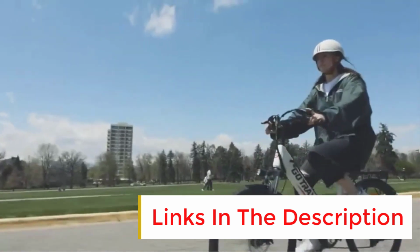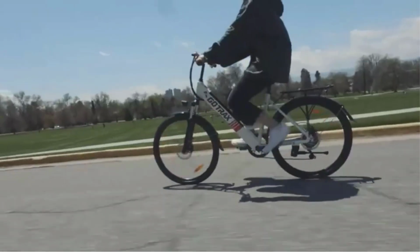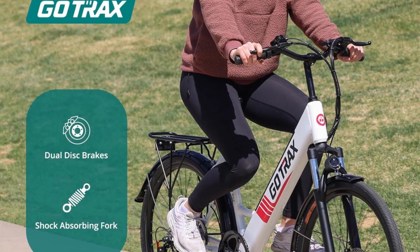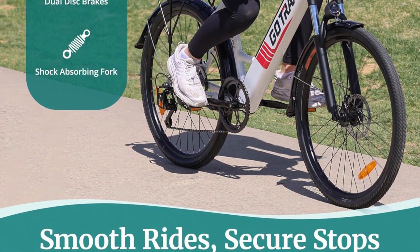The ALPHA XL has an aluminium frame and cable actuated disc brakes. It will be good for light-duty off-road riding such as dirt and gravel roads or smoother trails. 29-inch wheels roll smoother and are more efficient than smaller wheels. It is a smooth, comfortable bike to ride around on pavement. The front shock will help smooth out gaps in the pavement and potholes.